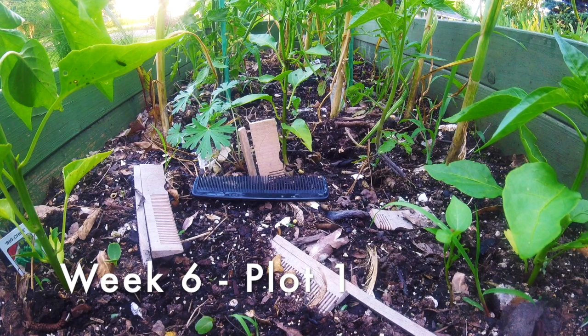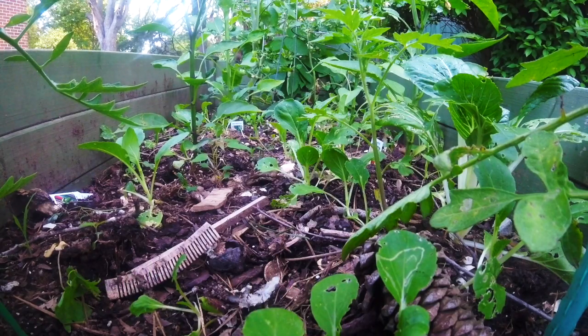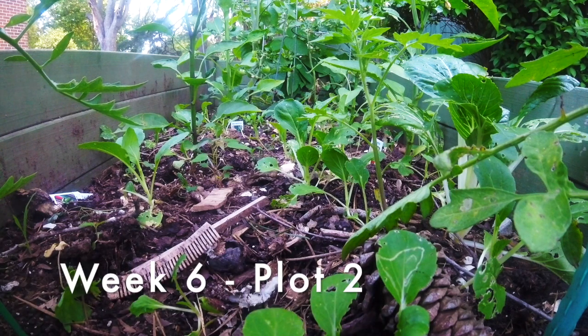Anyways, here's the three combs and the plastic comb that we put in plot one. And here is the one comb that we put in plot two that is breaking down a little bit quicker.